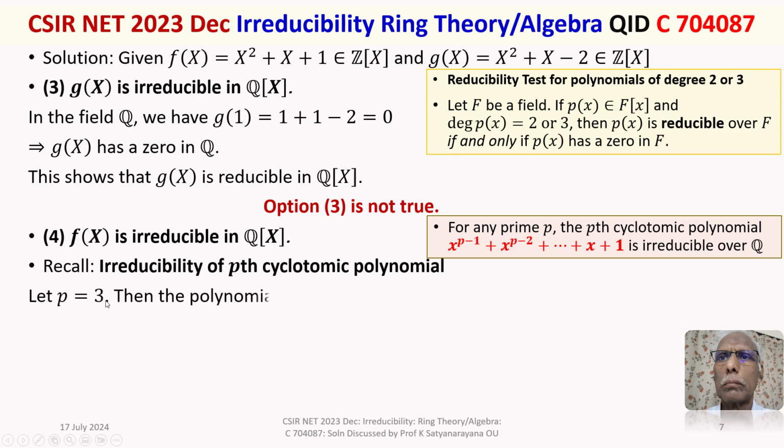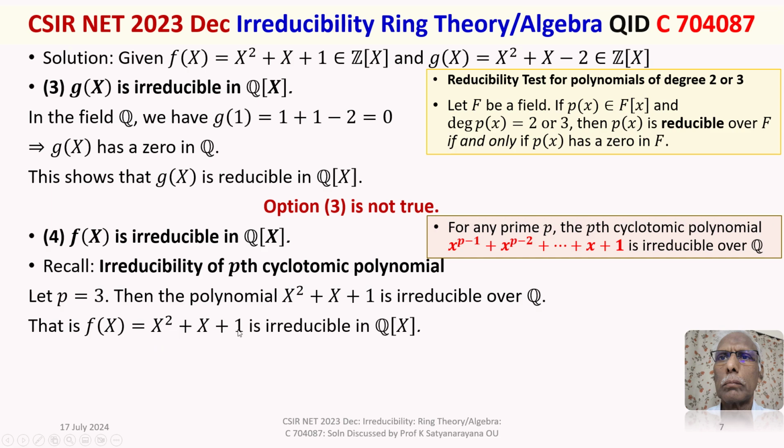So let p equal 3, then the polynomial x square plus x plus 1 is irreducible over Q, because it is the third cyclotomic polynomial. You are using this result and you are getting this one. So that means f of x equals x square plus x plus 1 is irreducible in Q[x]. Therefore, option 4 is true. Now summarizing all the options, the answer to this question is option 4.